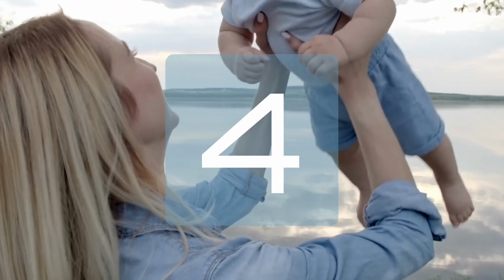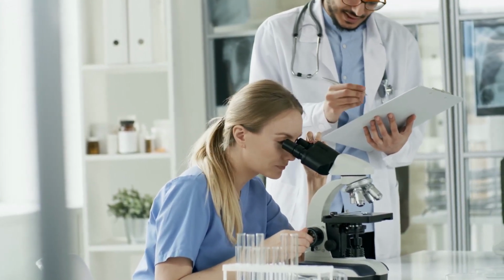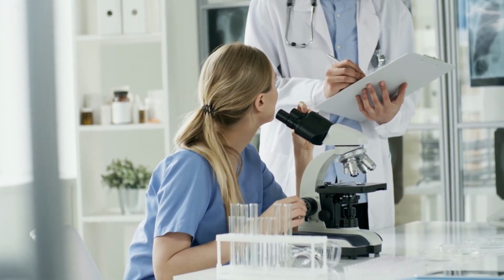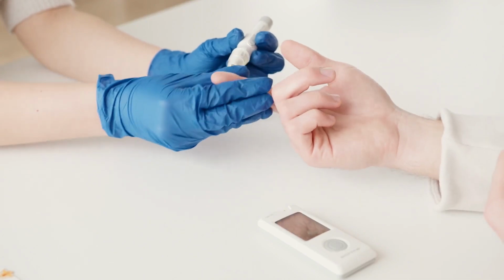Application 4: Developing new drugs. CRISPR could be used to create animal models of human diseases, which could aid in the development of new drugs and treatments for diseases like cancer, diabetes, and Alzheimer's disease.